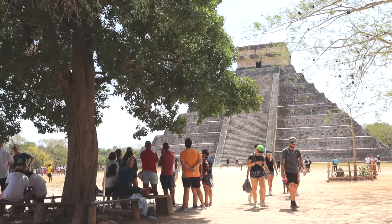Behind me is the most famous temple in Chichen Itza. It's called Cuculcán, and it's actually not the biggest temple in the Mayan world. In fact, not even close. But there are some things about it that are super interesting, like the acoustics are amazing. And even beyond the acoustics, another reason why this is so amazing is the different steps that lead up to the top of the temple.